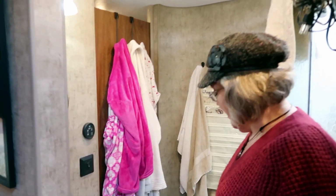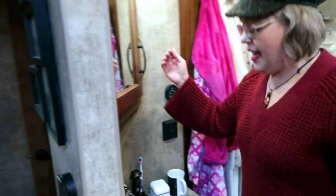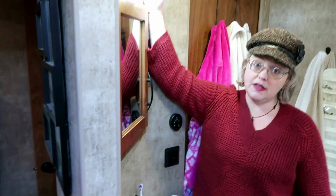So this is our bathroom, but it's a full bath. We have everything in here that we had in our big house. We have a toilet. We have a sink, a fully functional sink, a great big sizable medicine cabinet with, I have to say, really good makeup lighting. And because I'm a teacher, I have to look at least somewhat decent for my public, my adoring fans, otherwise known as my students.